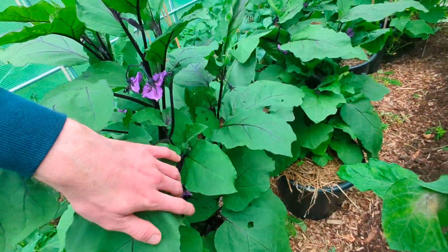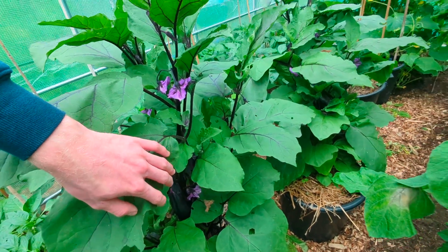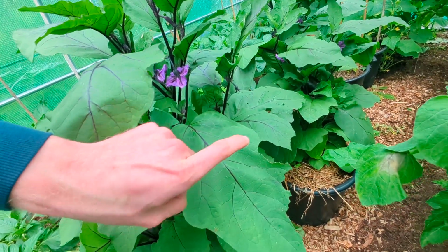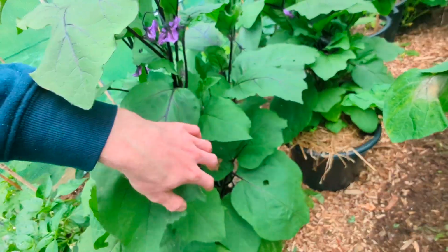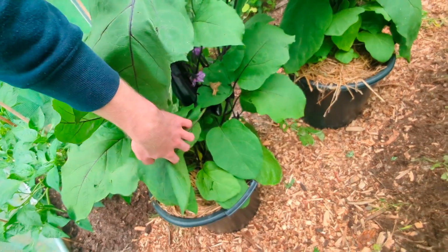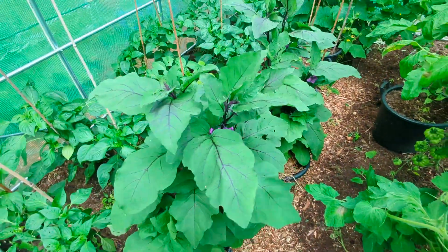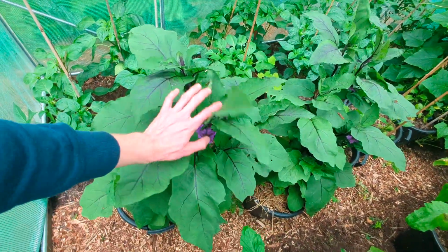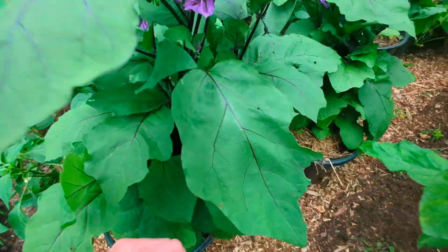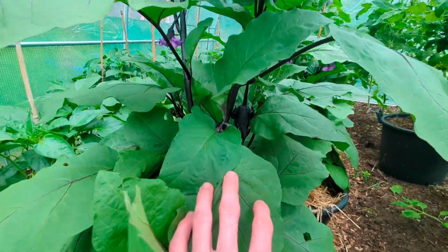But these aubergines here, I'm really, really happy with. I kept these at home up until the end of May. I sowed them at Christmas, and they were at home for quite a long time. And I've never managed to get aubergines to this size. They are just absolutely huge. They must be 3 feet tall at least, covered in flowers.